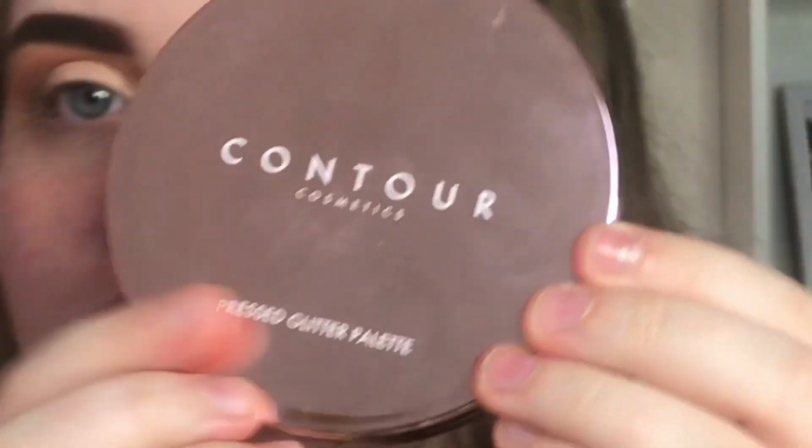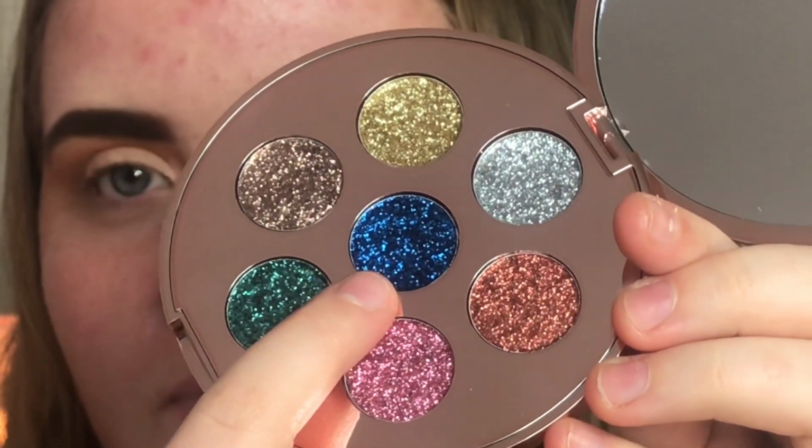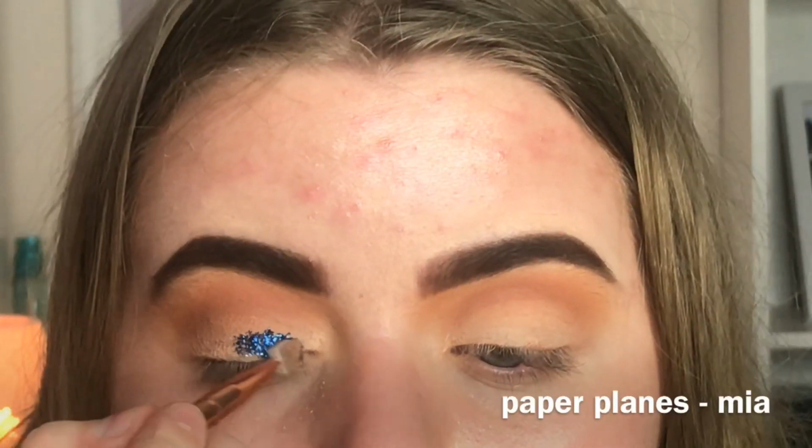That's it for the Morphe palette. I'm going to go back in with the Maybelline Colour Tattoo and put this on my eyelid because I'm going to be putting some glitter over the top, so I just find that makes it look a bit better. I'm going to apply some glitter, and I'm using the Contour Cosmetics Pressed Glitter Palette. I'm going to go for something different and go for this really nice dark blue colour.